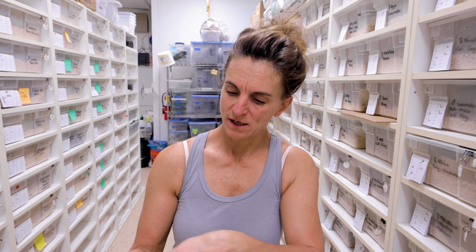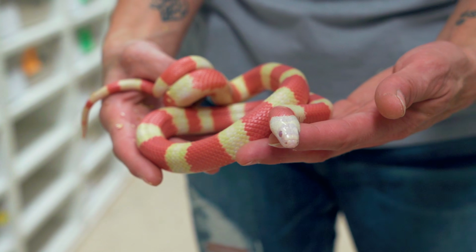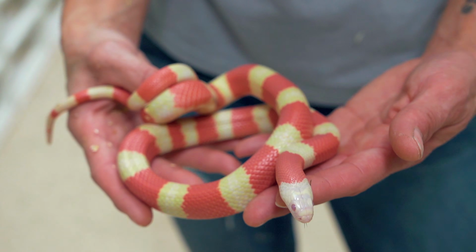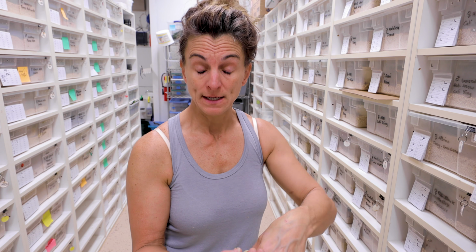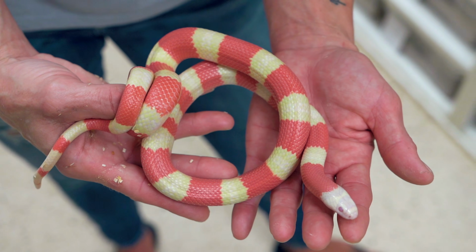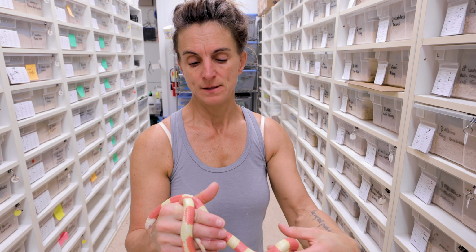These guys are definitely near and dear to our hearts. We were the first to bring them into the country and produce them, so it's kind of cool to see them be around and be a part of that. The thing that's cool about these guys too is that they get kind of big, probably around 5 foot or so. These guys are eating small rats. For a milk snake, that's pretty impressive. If you want something a little bit bigger than a corn or a king, these are a good choice.